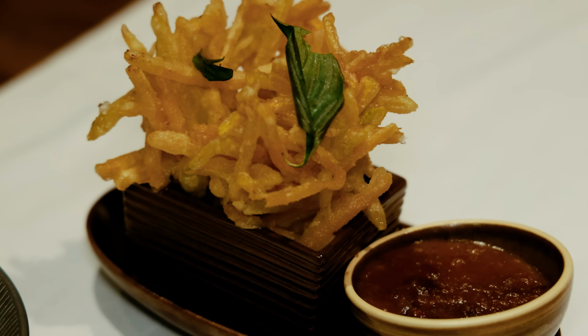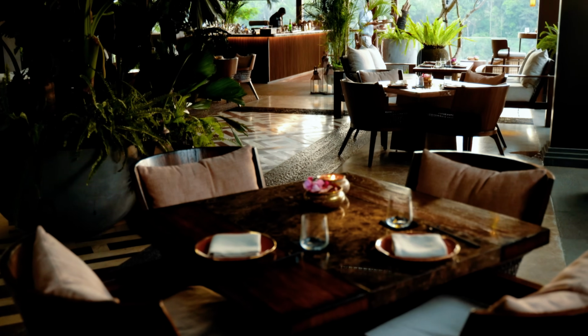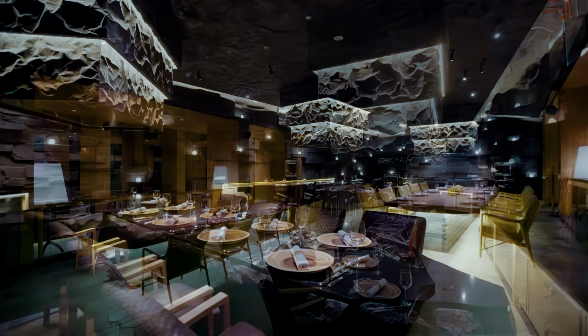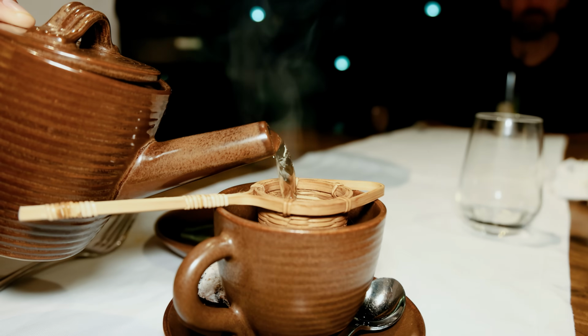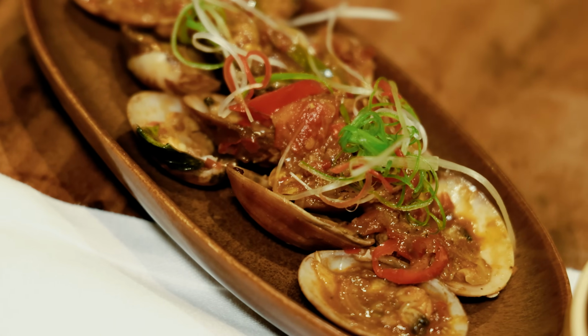Curious about the vibrant world of Indonesian cuisine? Today we are taking you on a culinary adventure at one of Bali's best Indonesian restaurants. Prepare your taste buds for a journey through the rich and diverse flavors that define Indonesian culinary excellence.